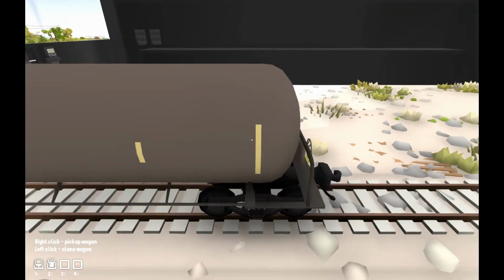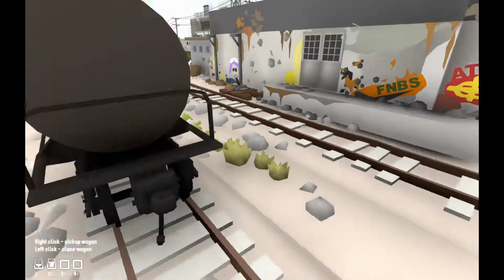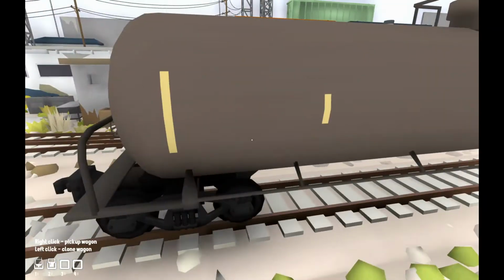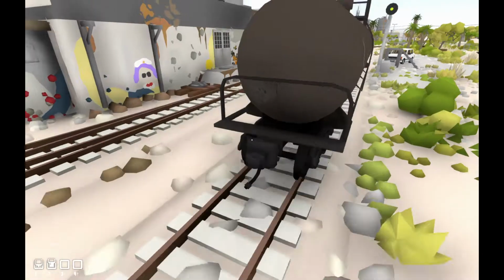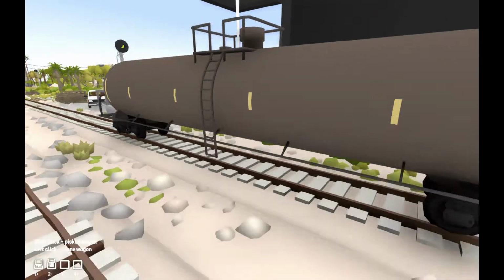Got the little yellow marks. I think those are like reflective things on it. Got a little platform right there to stand on. The little, I think, is this a rail or a pipe? I think that's just rail, yeah. It's just rail for sport. Got the handbrake right there. Another platform. Yes, this looks very nice.